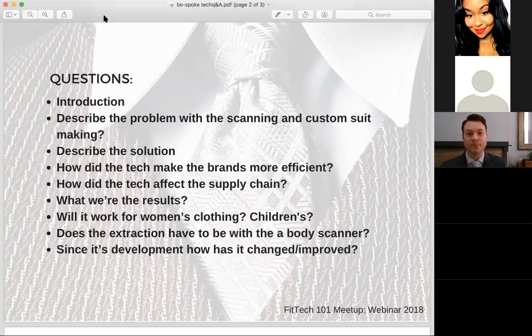So what we can do is start answering some of these questions. Why don't you describe for us the problem that Alton Lane was having prior to you introducing them to the solution?